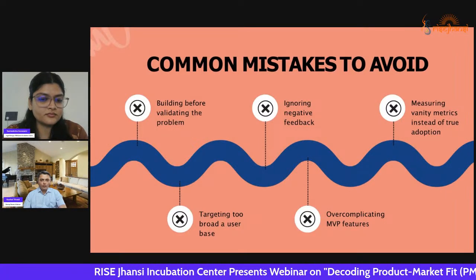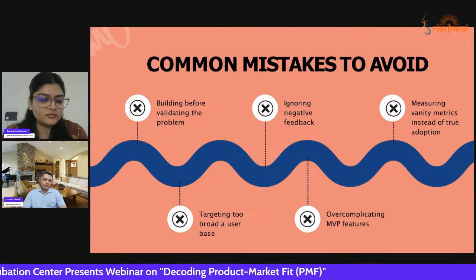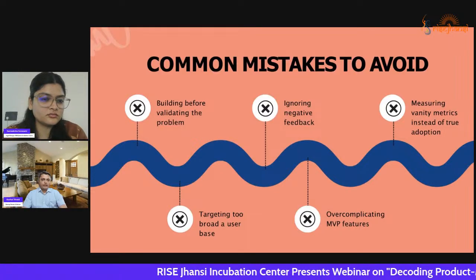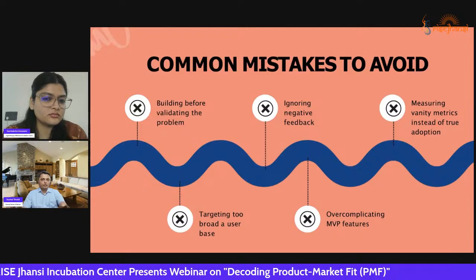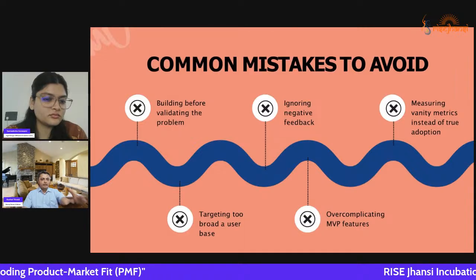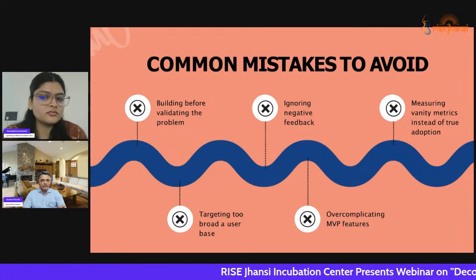So these are the common mistakes to avoid: building before validating. Most startup founders think, okay, I've figured out a problem, now I'll just build the product to the best of its version, and then I'll go out in the market and try to find the customers for it. But that's not the case. If you find a problem that is too close to you, that doesn't mean that particular problem is going to be equally deep rooted for the person sitting next to you, right?